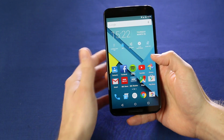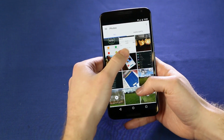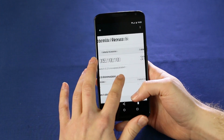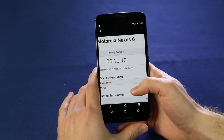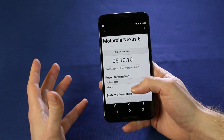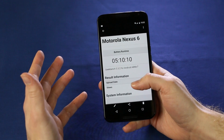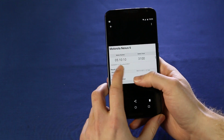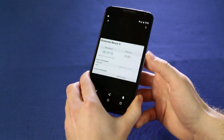I ran the Geekbench battery test, and if I show you the results here, again I took a screenshot to save time. It did pretty well. It lasted 5 hours and 10 minutes, producing a score of 3100. Now, that may not mean a lot to you, but if I tell you that the Note 4 lasted 5 hours and 2 minutes, and the iPhone 6 lasted 5 hours and 26 minutes, you can see that this really is up there with those sort of devices. It doesn't quite get to the 6 hours that the Sony Xperia Z3 does.